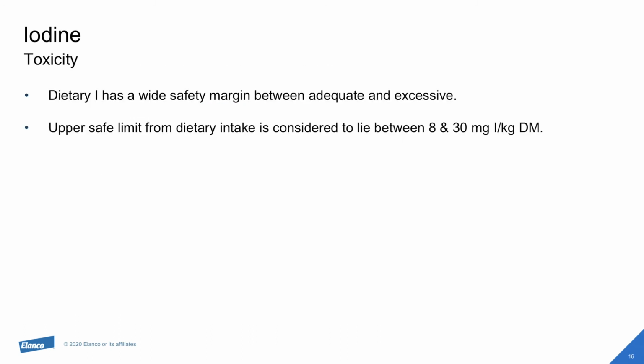Dietary iodine intake has a wide safety margin between adequate and excessive. From the dietary requirement of approximately 0.25 milligrams of iodine per kilogram of dry matter, an increase of 30-fold or more is not detrimental. Calves fed diets containing 8 milligrams of iodine per kilogram of dry matter showed no adverse effects. However, animals grew poorly when fed 30 milligrams of iodine per kilogram of dry matter, that is 120-fold greater than requirement. Growth and reproductive performance of sheep were not affected when fed diets containing 20 milligrams of iodine per kilogram of dry matter, but was when diets reached 42 milligrams of iodine per kilogram of dry matter. It seems likely that the safe upper limit for dietary iodine intake lies between 8 and 30 milligrams of iodine per kilogram of dry matter.